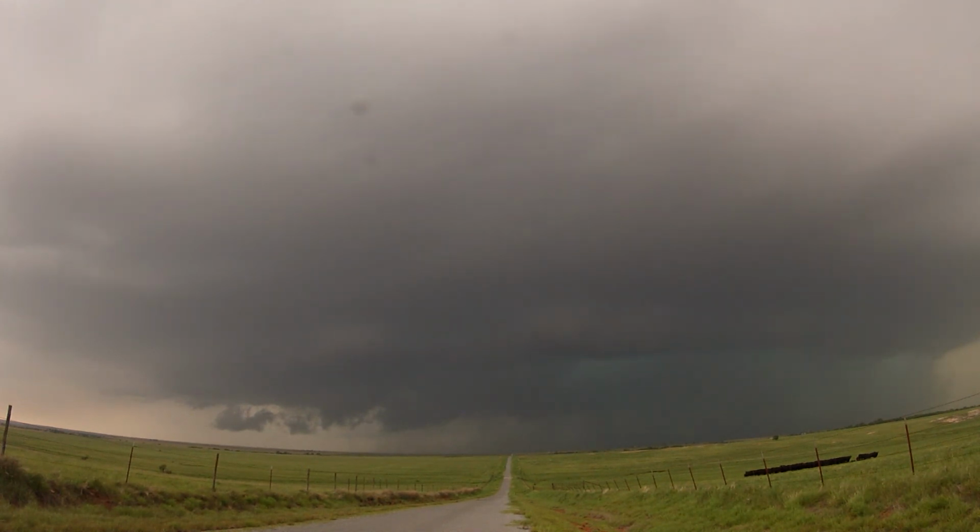Emily? Mike, where is the tightest area of circulation? Please tell me, because we have intermittent radar.